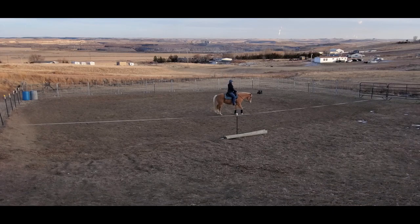I feel his back relax. So I reward that with a halt, because keep in mind, going slower or stopping is a reward for your horse. Rest is a reward. Ask him to back up. That was really lovely. And then right here he tries to break into something faster again.